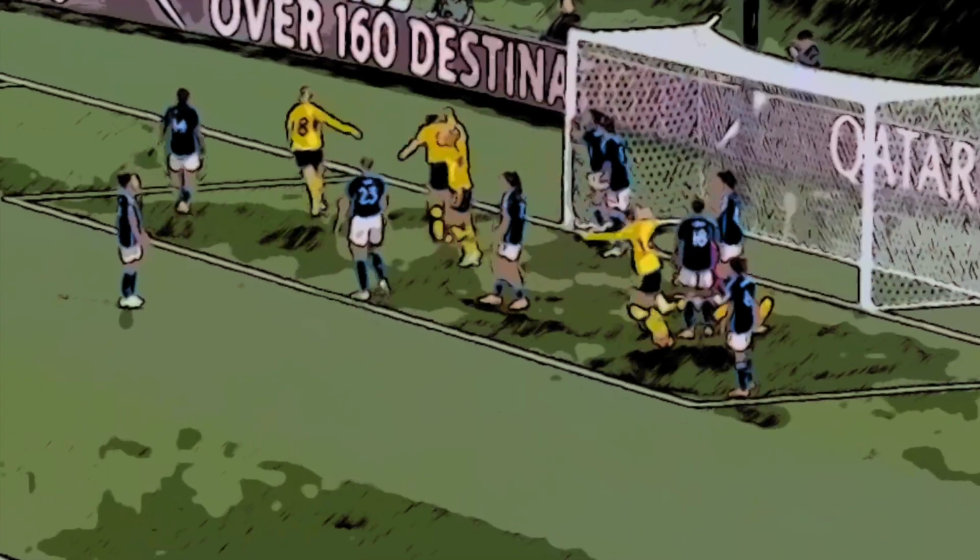I don't feel that I have to go through the rest of the game. The Swedes were confident in themselves, and the Italians weren't. This led to an absolute destruction of the Italians by the Swedes. I will show the next goals rapidly.